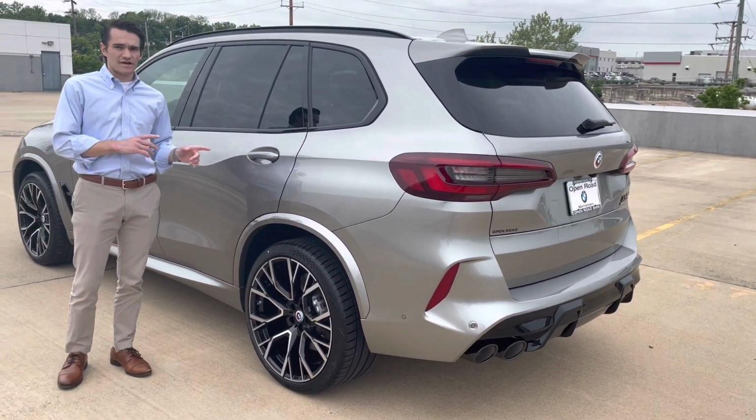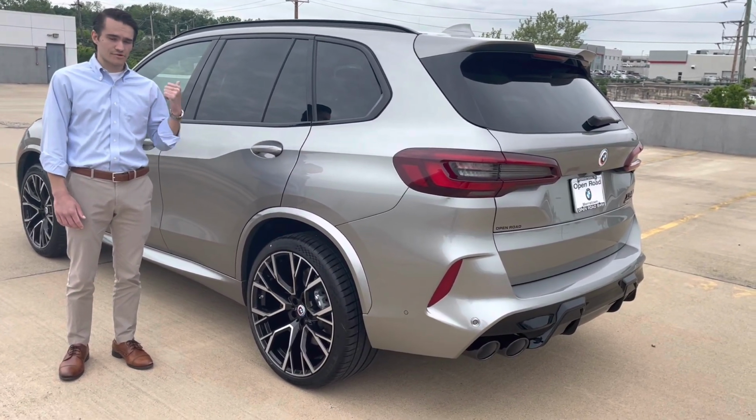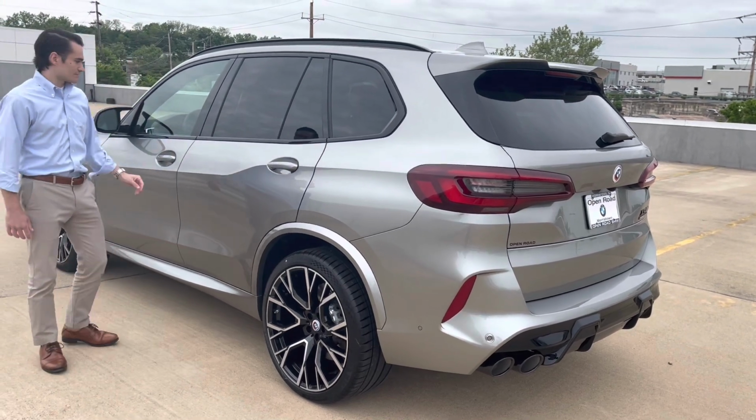So that's going to do for the outside of the X5M. Let's hop into the interior. There are, of course, a lot of things specific to the M model on the interior as well. So let's go ahead and take a look at those.